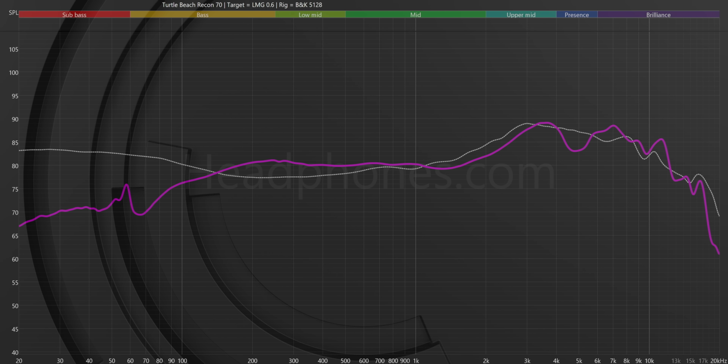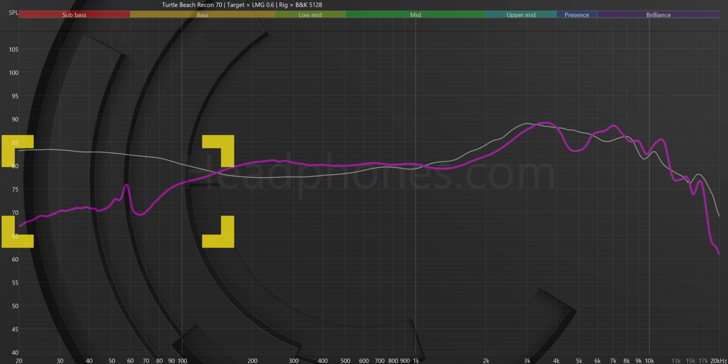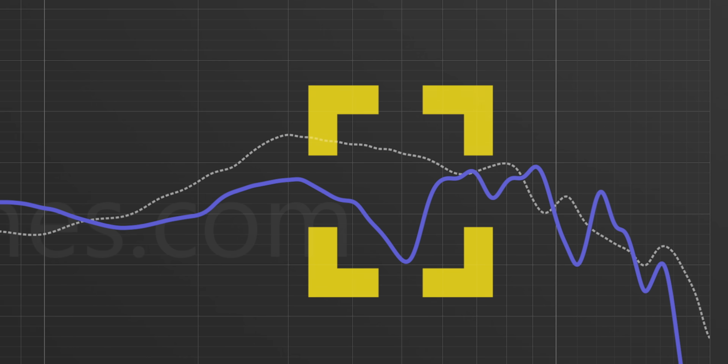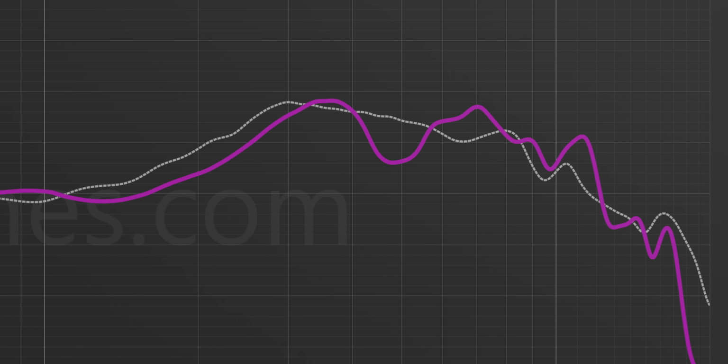Oh, it's not. That's much better. In fact, I would even say adequate for the price point. While the 70s do still struggle with bass reproduction, less rumble and more humble, if you know what I mean, the mids are more in line with our target, and that awful treble dip from the Recon 50s is completely absent, making them both more accurate and more pleasant to listen to.